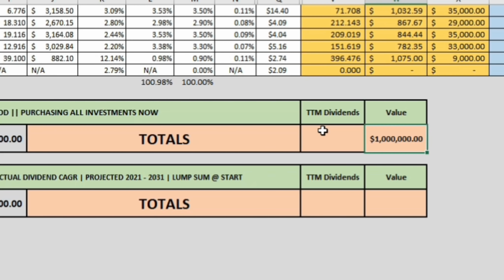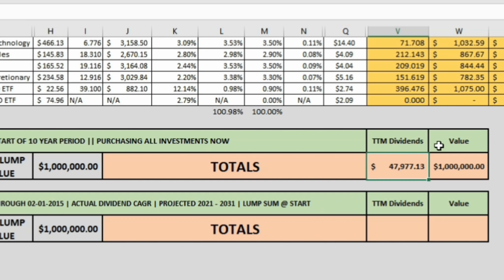If we had a $1 million portfolio and we purchased all of my holdings right now, what amount of dividends would we expect to earn in that very first year? And could we live on that? That's the dream, right? Not everybody is starting with enough time to build up to this, but for those of us that are younger, the dream is to be able to build up a portfolio that we can then live off of dividends alone and not have to touch the capital. Based on my numbers here and modeling this out, our annual dividend the very first year would be $47,977.13. Again, this is based on my current weightings here.